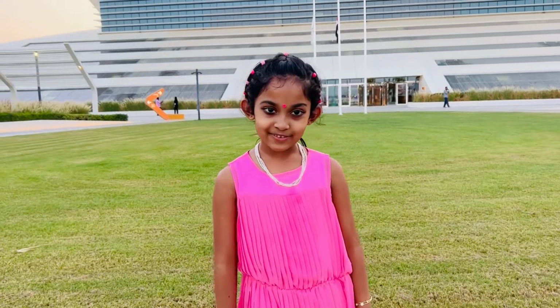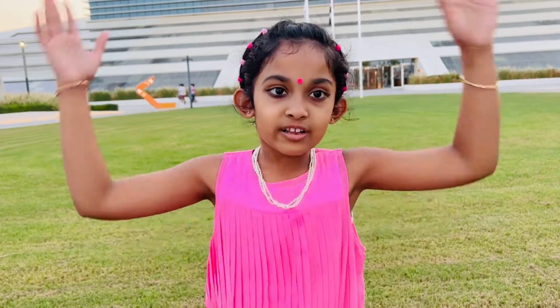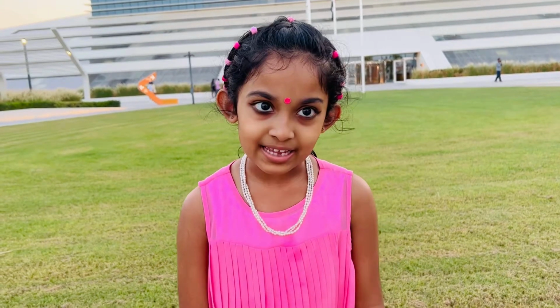Welcome to Gaza's World. Today we're going to Mohammed Bin Rashid Library. We're going to go inside and see all of the books and what's inside. So let's go inside and look.